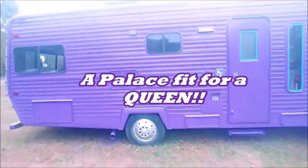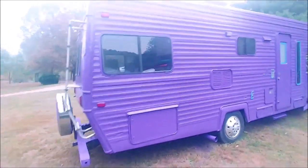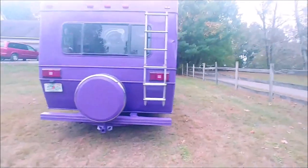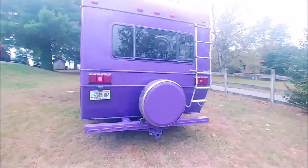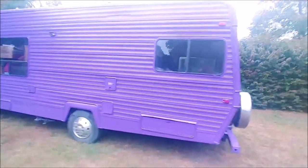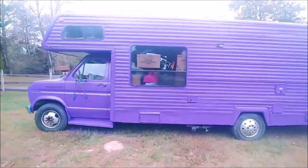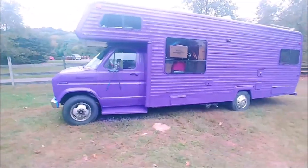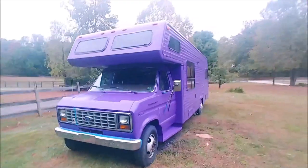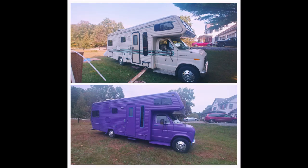It's beautiful. Or not. I don't know what to do with this. So don't. Spraying it today. Still got so much more to do on the inside, but outside is done. Here is the before and after.